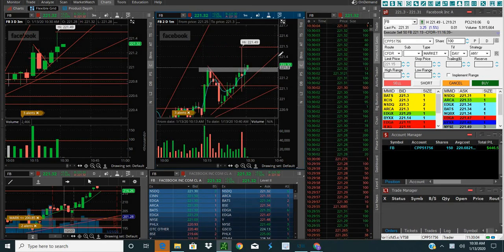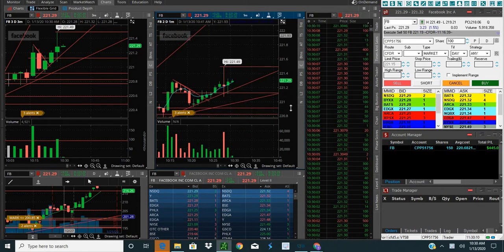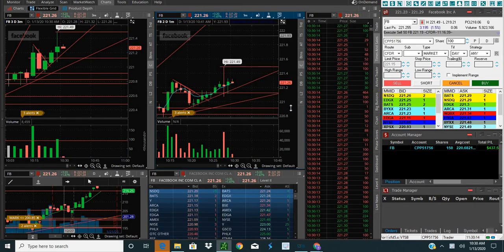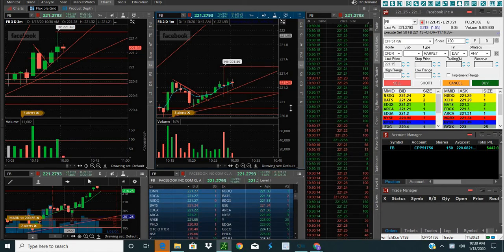Here we go, above the 9. Let's see if we can get above the 49 area. Need a quick squeeze above the 49.50 area. All that supply, you guys. The shorts are trying to keep it below there.